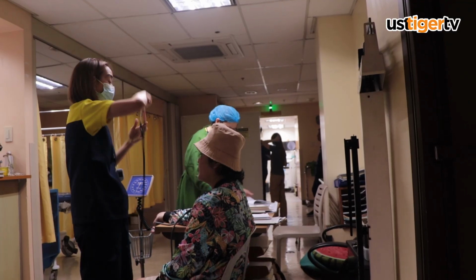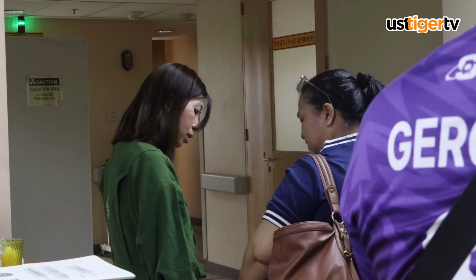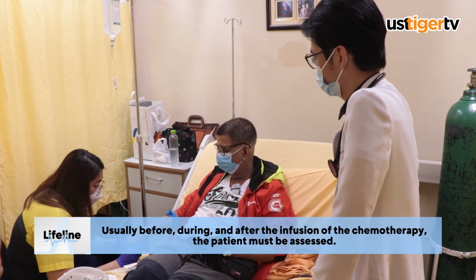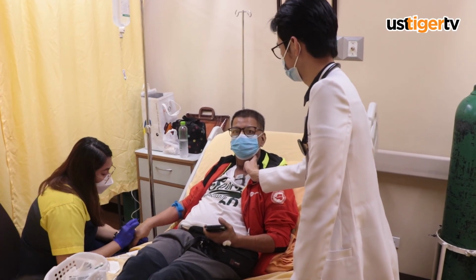Any form of adverse reaction, hypersensitivity reaction, hypertension, hypotension, desaturation, any complaints, rashes, we take note of them. And then even post-medication, we observe them for about 30 minutes or 1 hour. Then if it's well, we schedule accordingly the next set of laboratory and the next cycle. So usually before, during, and after the infusion of the chemotherapy, we assess the patient because it's important to take note of everything that's going on with the patient during the infusion.